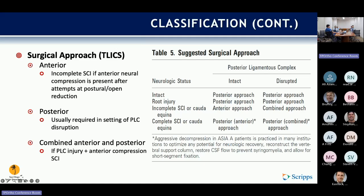This article also talks about the surgical approach. Should you go anterior, posterior, or combined? And for anterior, what they were discussing was if they had incomplete spinal cord injury, if the neural compression is present before attempts at postural or open reduction, and then posterior, usually if there's any kind of PLC disruption, and combined anterior-posterior if there's anterior compression with spinal cord injury, and then also a PLC injury.